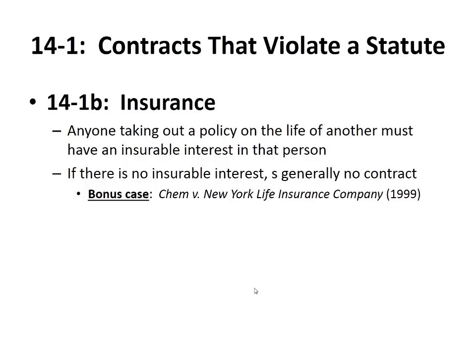Another category that we talked about is insurance, and life insurance in particular. If you take out a life insurance policy on another person, you have to have an insurable interest in that person. If the insurable interest is lacking, there's generally not going to be any contract.